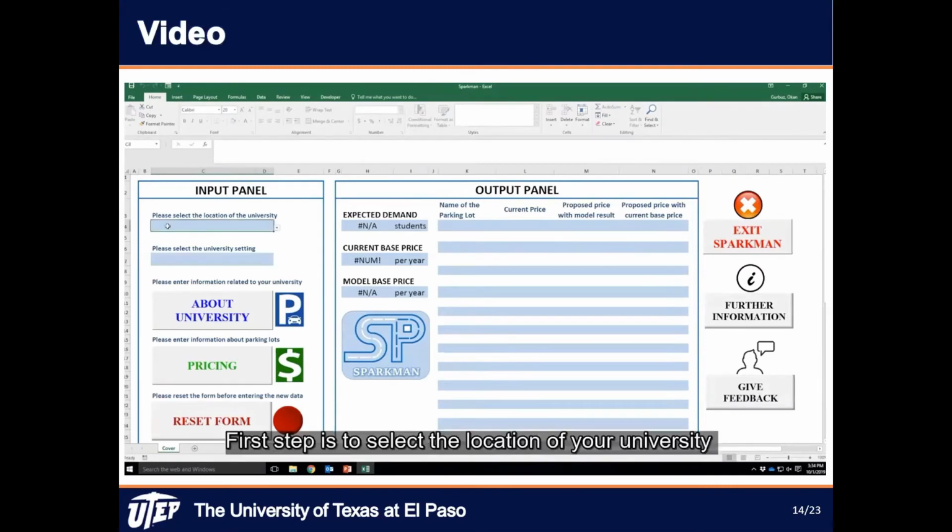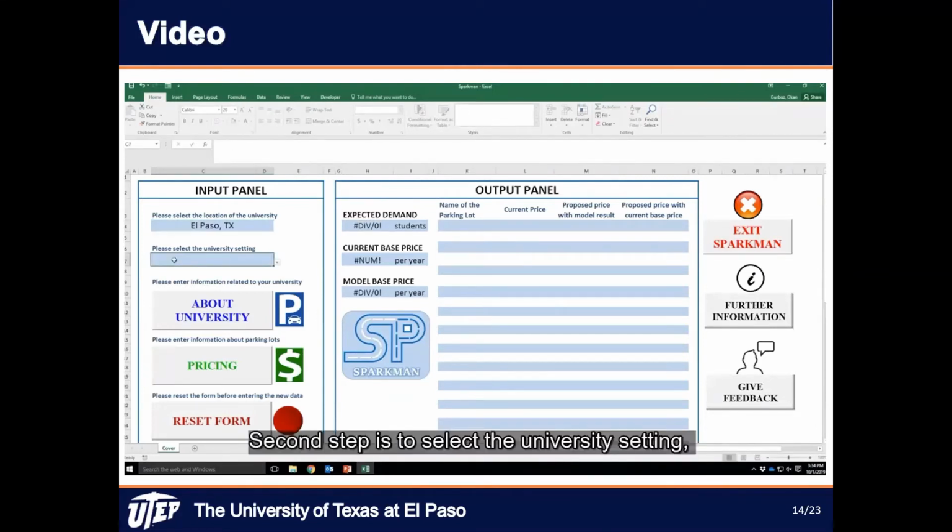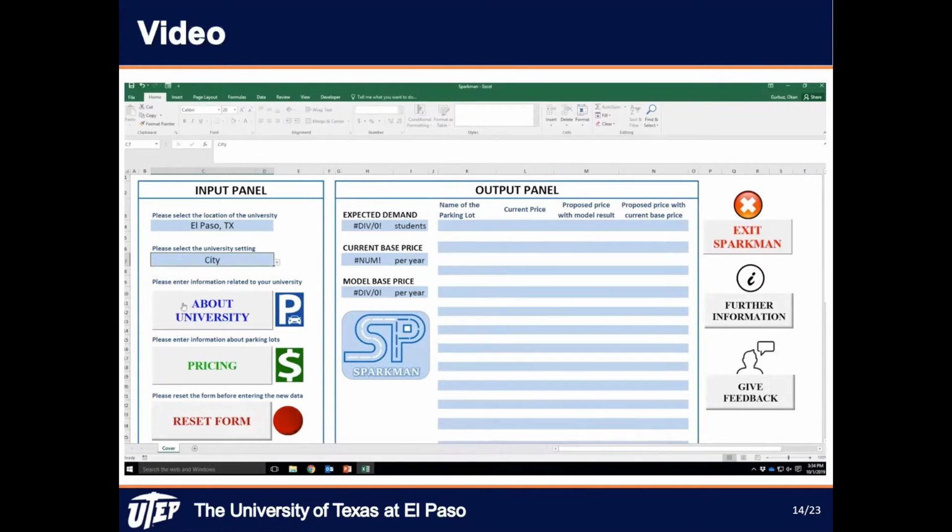Let's get started. First step is to select the location of your university by typing the city and then finding it within the drop-down menu. Second step is to select the university setting. The scroll-down menu will allow you to select one of the alternatives given, city or rural.